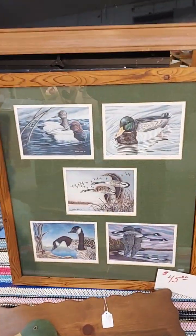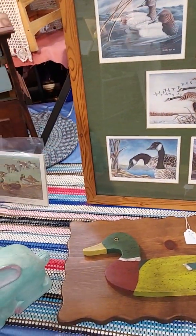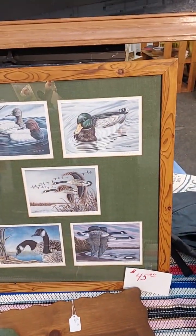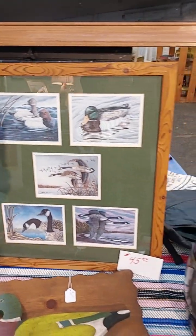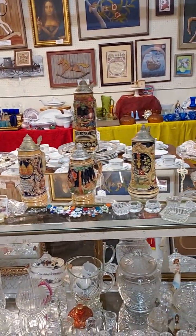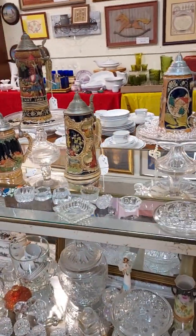And again, it's farmers market. We get a lot of duck collectors, hunters. Be a nice wall piece for somebody. The pictures are all signed and numbered. Again, here are the steins that are on sale. They're normally $40 each, but this week they'll be $20.